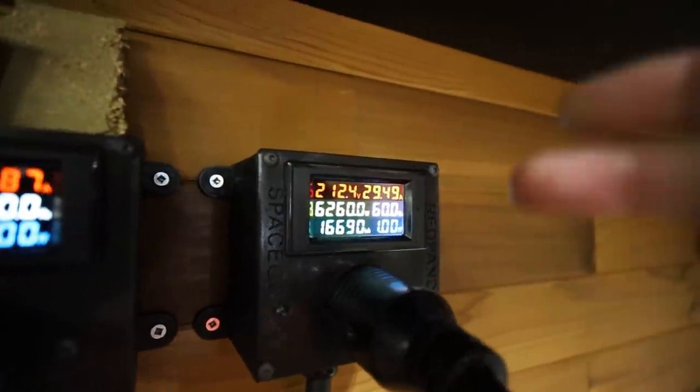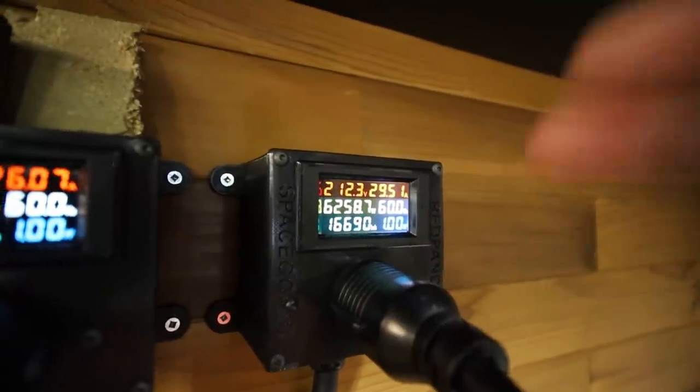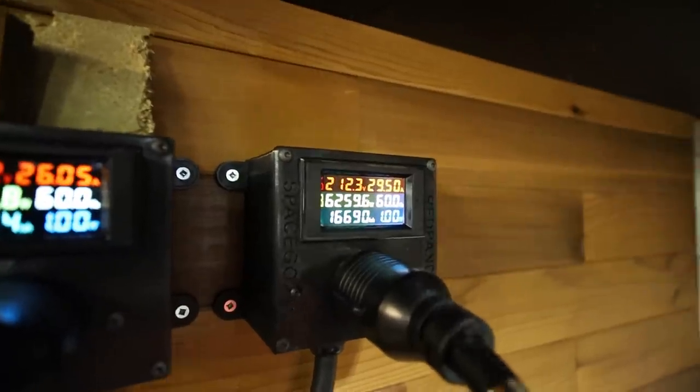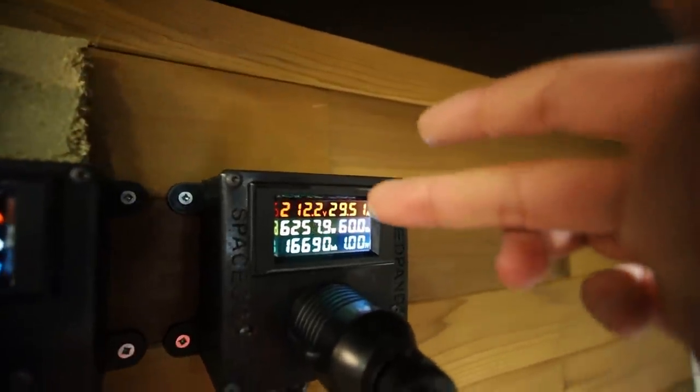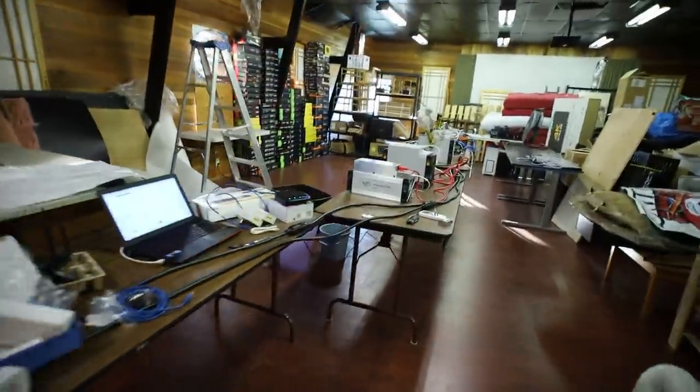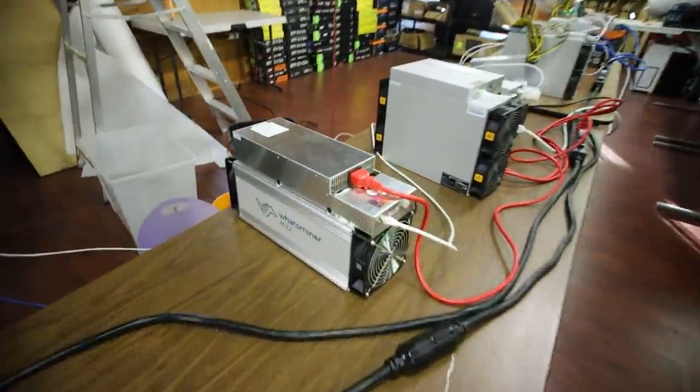To update you guys, I have been running the M32 with the S19J, all right? Not recommended on a single 240 volt, 30 amp breaker. I'm literally using almost 29 amps, so that is not good, in my opinion. I should definitely turn this off.